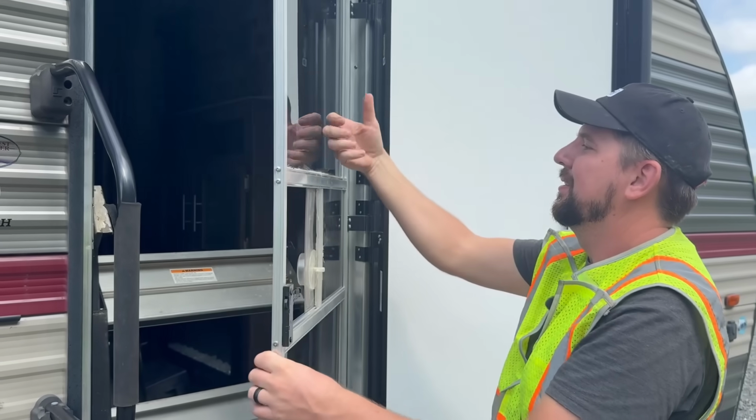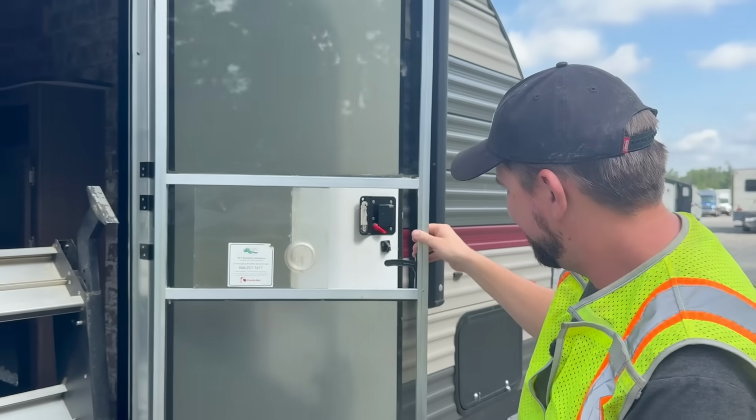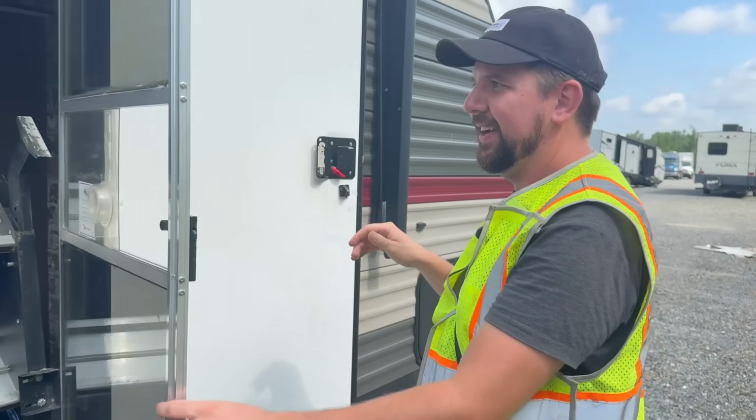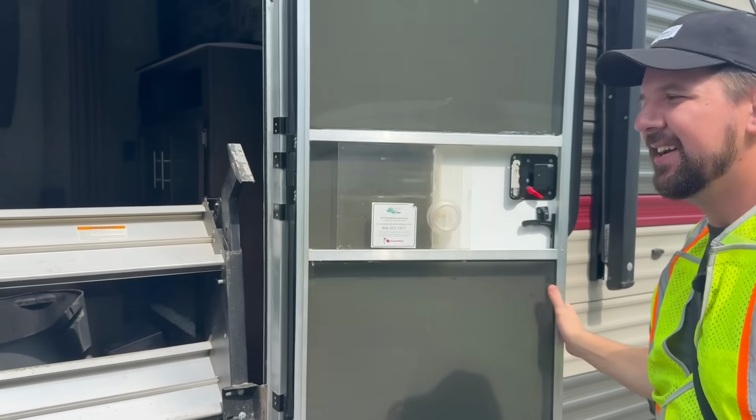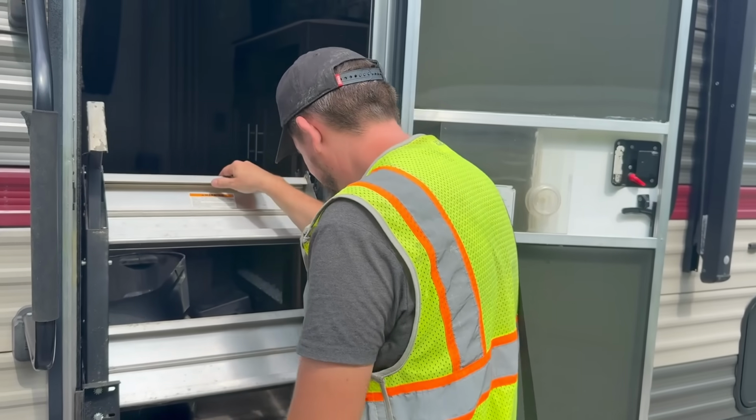Screen door. They put plexiglass instead. That's homemade. That's pretty cool. I kind of like it though. A little silicone and little plastic sheets. People are creative. That's nice.